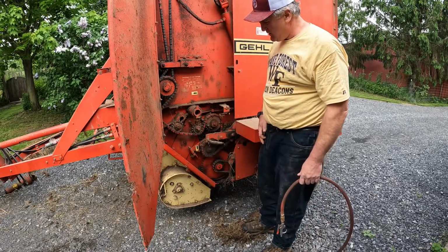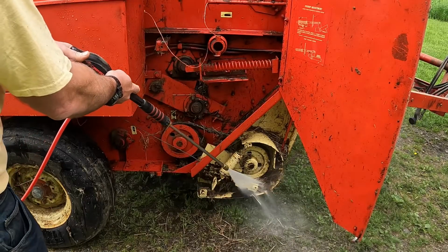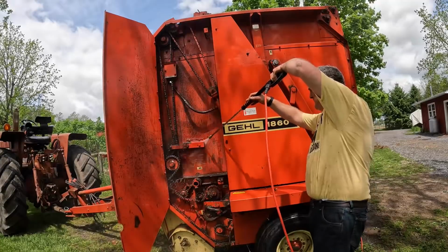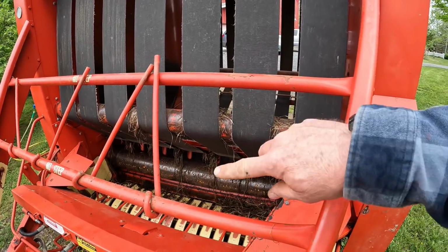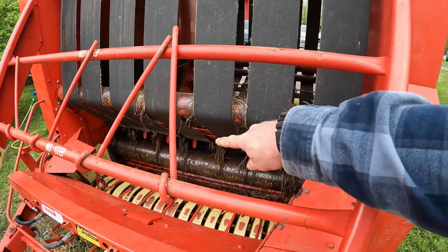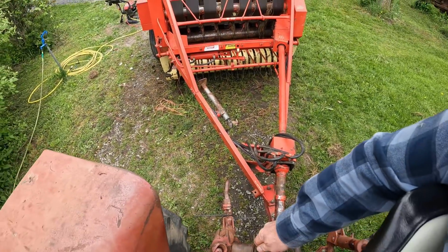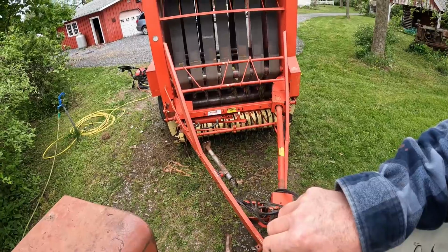Yeah, we want a pressure washer for that. I got this cleaned out pretty good. I'm gonna turn the baler on and rotate the belts and see if I can unwind some of the stuff that's still in here. All right, let's give her a try. Now I'm gonna have to pick some more of that out.